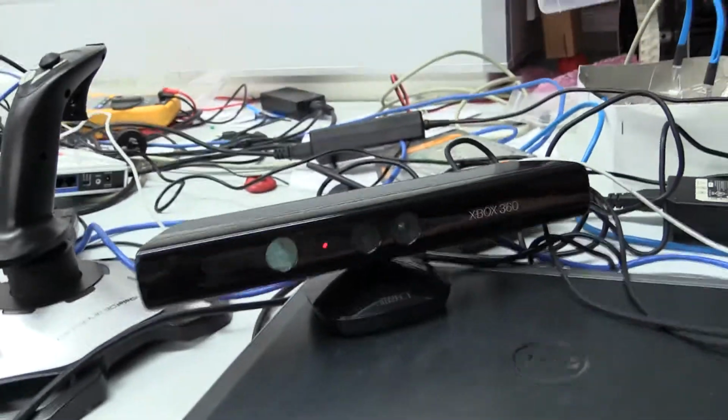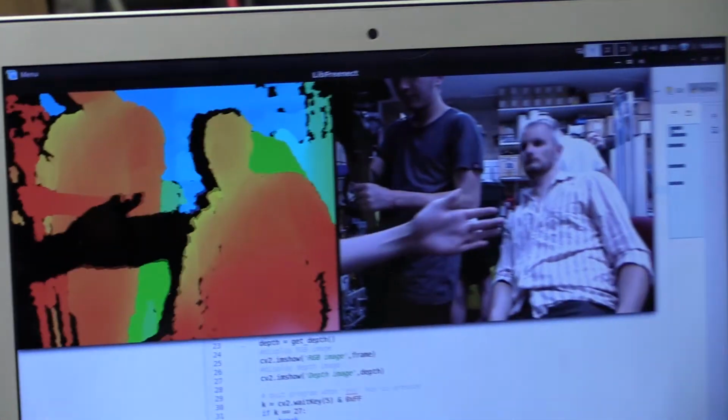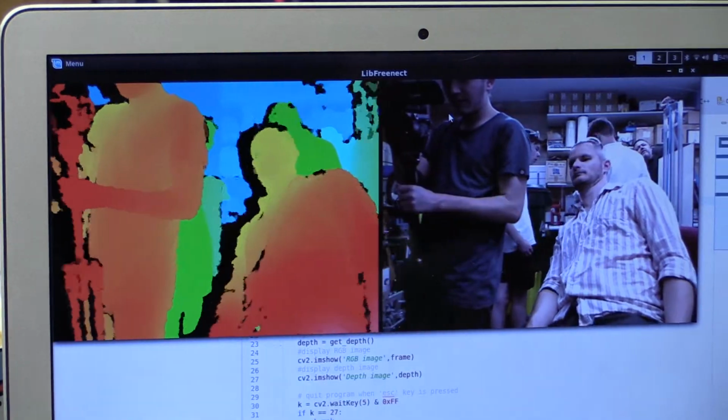We also started on some vision code with the Kinect, which you can see a display up here, which basically allows us to sense depth, which we will try and use to track the totes and move to a good angle relative to the totes.